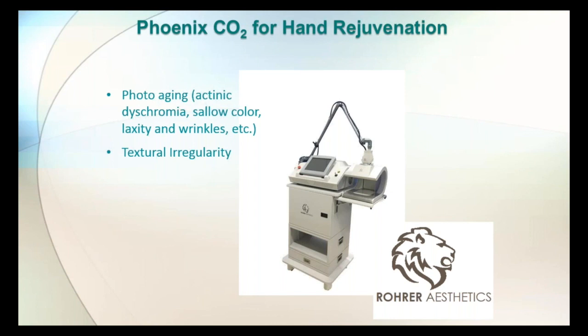There also is a very innovative little hand scanner that the Rohrer laser has, and we love this thing. It comes with the laser. You simply attach the treatment head to the hand box, and it has a separate control panel for doing the hand treatment. This can be done for pigment and texture irregularity on the back of the hand. Many of my patients find that after their facial surgery and facial treatment, the giveaway that they have for their aging changes is their hands.